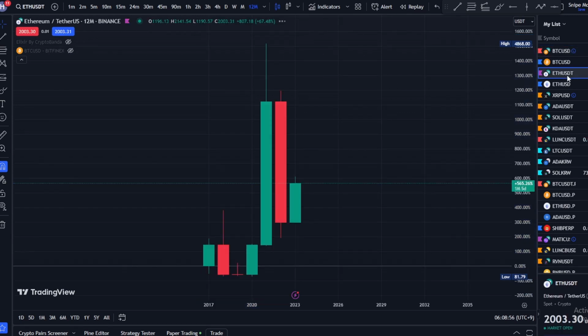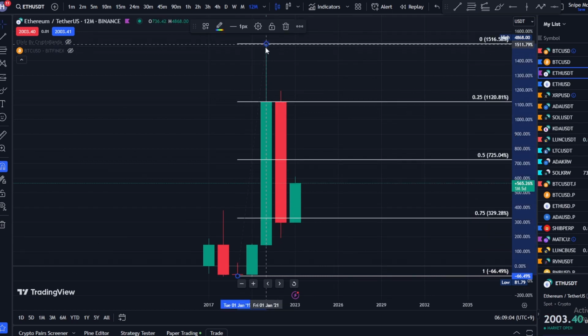Let's go to Ethereum. Now Ethereum, we're standing over here. Let's take our fib tool and trace it all the way, and now we're looking at Ethereum, which is right here. So we've got the 25 to 50% discount, and then just below 50% discount. So based on this quick fib retracement, Ethereum is in a good position to buy. Could it go down even further? Yes, of course it could, but overall, Ethereum is in a good position for stocking up your bag holdings.